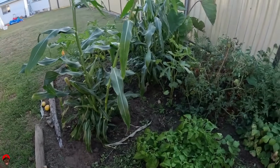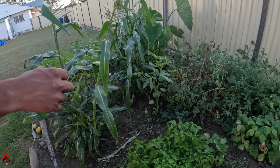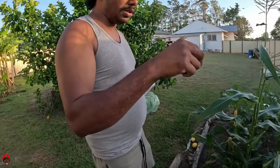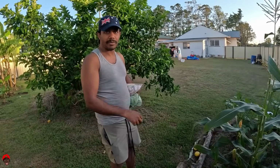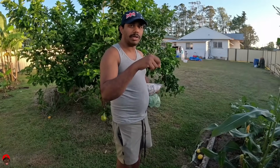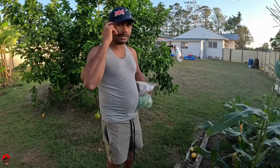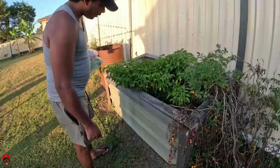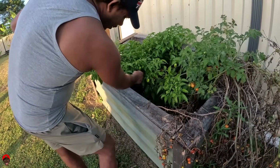You have an extra tomato. Pick the tomato and cut in half, and put a little bit of salt and dry it. Sun dried tomato. Then you can put a little olive oil and put it in a jar, and it keeps a nice sun dried tomato. Yeah, that's good. You can pick a few and try. There's plenty.